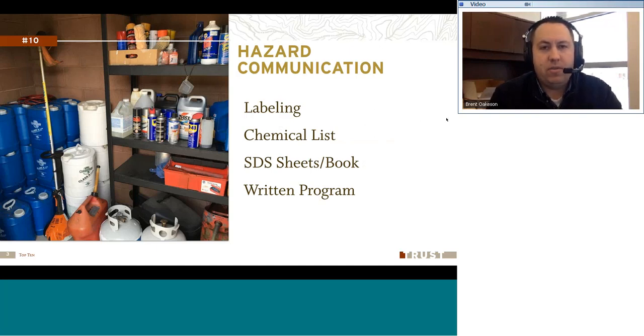Number 10, the first one, is hazard communication. We have chemicals in the workplace, and maybe they're missing labels. Sometimes there are secondary containers where we take one liquid and put it into another container, and sometimes we're not seeing a label on there, and you don't want to get those things mixed up. So labeling is one of the things that we're seeing.